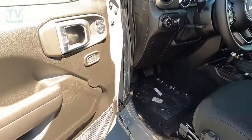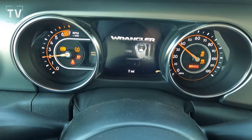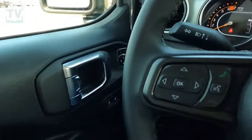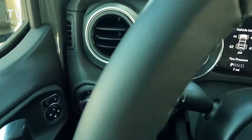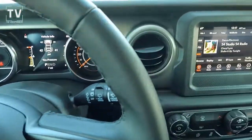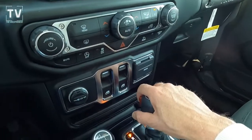Here are the skid plates. Fuel tank, transfer case, and transmission skid plates. Just did the engine startup. You can see the Jeep grill in the center of the instrument cluster. Power door locks, automatic headlamps, power side mirrors. Leather-wrapped steering wheel with fingertip controls. So this is a Uconnect 4 with 7-inch touchscreen.